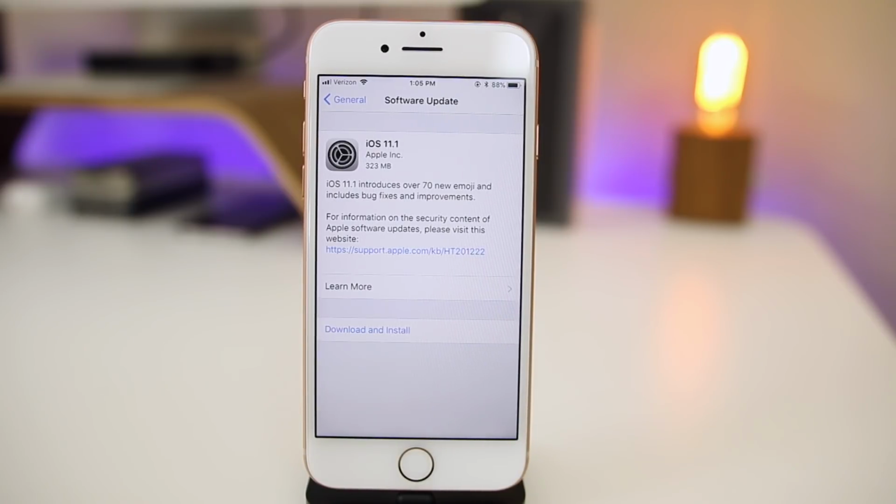Today Apple finally released the final public version of iOS 11.1 after 5 betas, and even after releasing the first beta of iOS 11.2. So in this video we're going to be recapping what's new in iOS 11.1 and whether or not you should update.